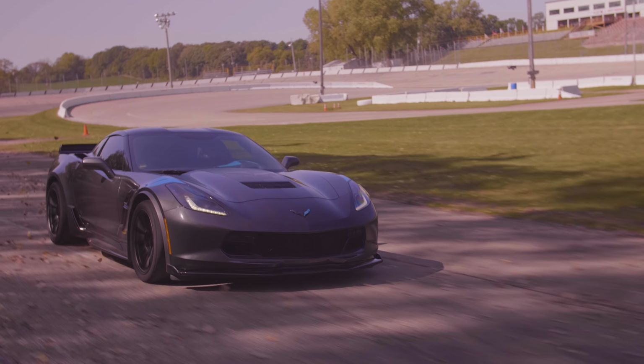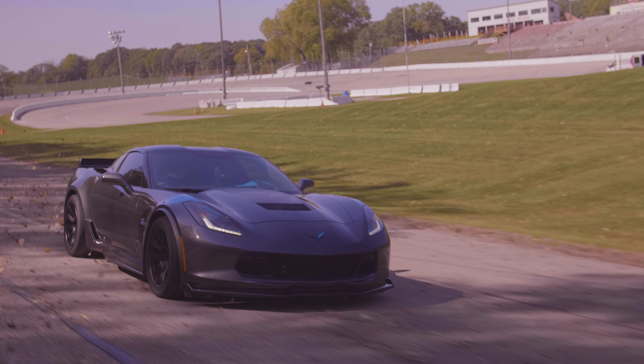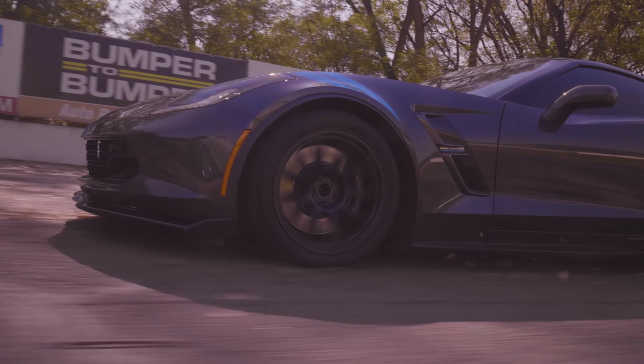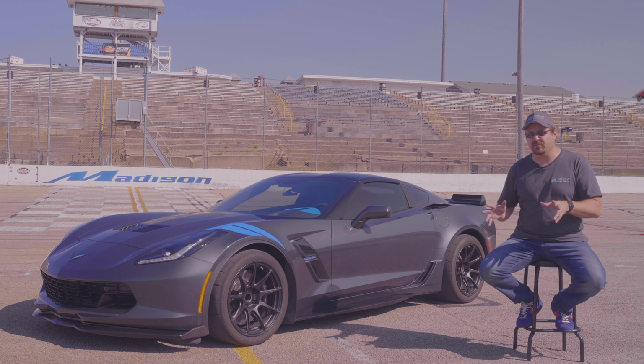It's just an insanely good stick shift. The engagements are great, the clutch is great. It has much bigger brakes in front, much better cooling. The rear cooling is phenomenal. It's got this big brake duct you can see on the back. And I've never, ever had a brake issue whatsoever after going to the Grand Sport.